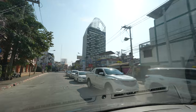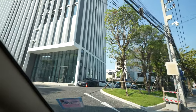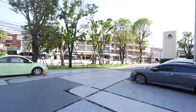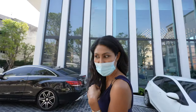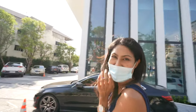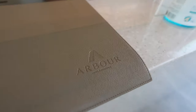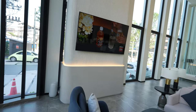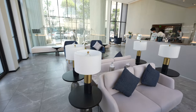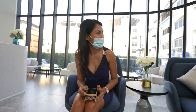Nice view. Here we are. Wow. Now we have arrived in front of the hotel, and now we go to check in and see the room. Sawadee krap. Modern style, I would say. Keep clean. Very new. Yes. Now we are checking in.